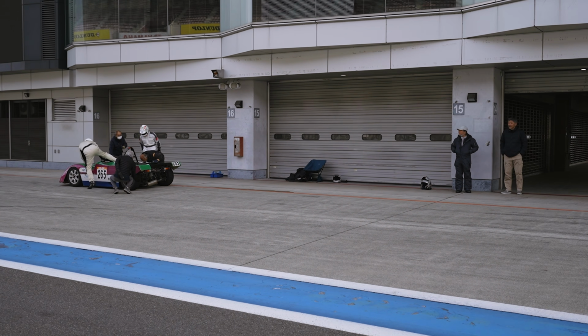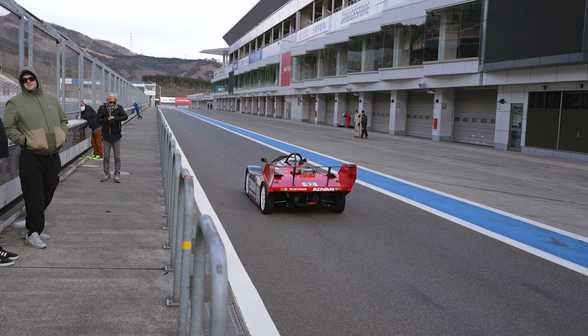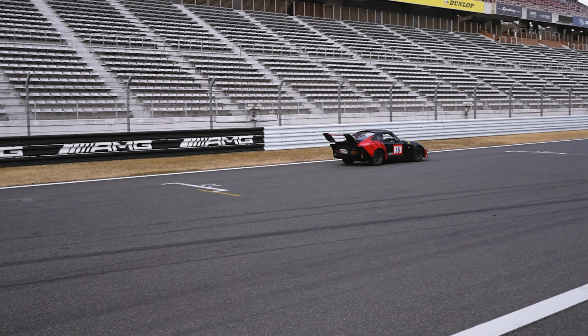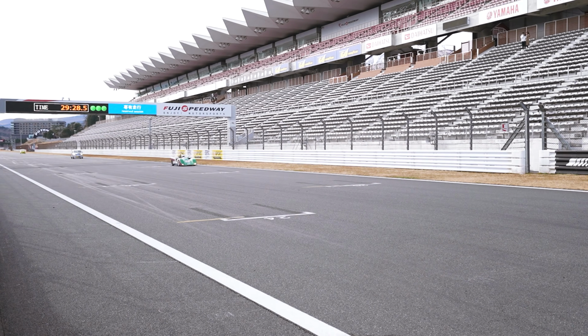Andrew getting into the small car. Mad old day of looking at tiny cars racing on a massive track.